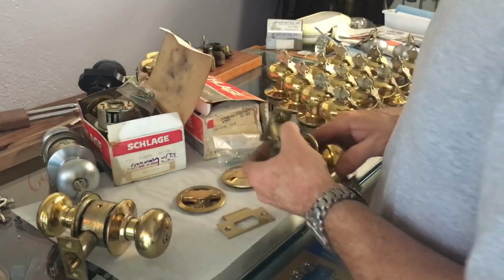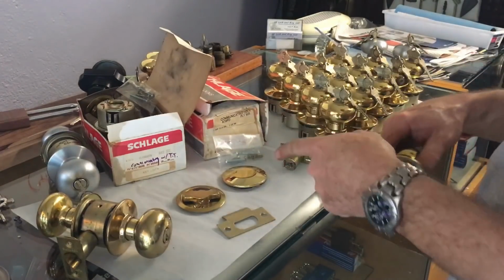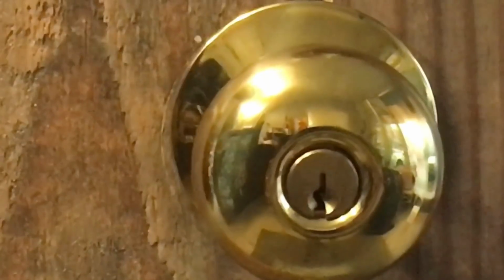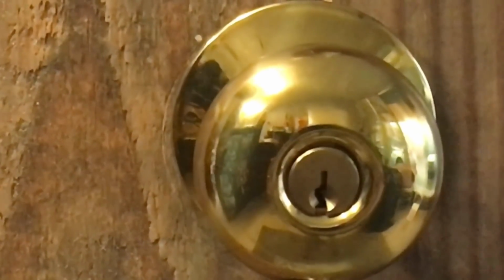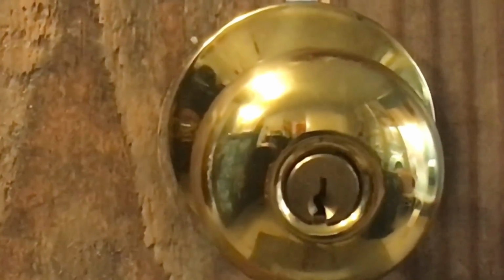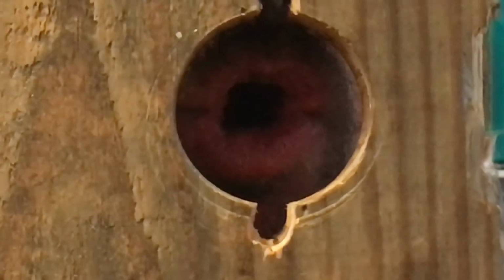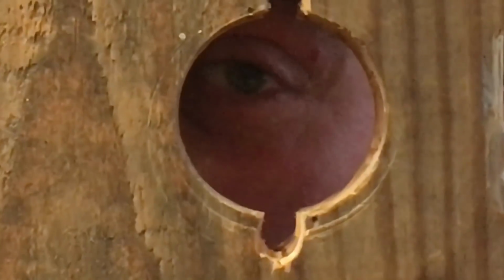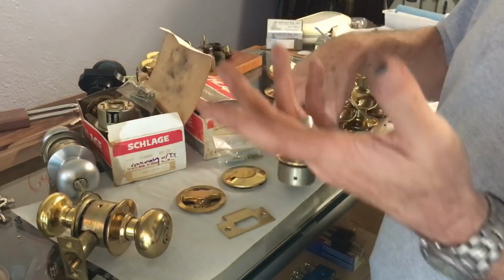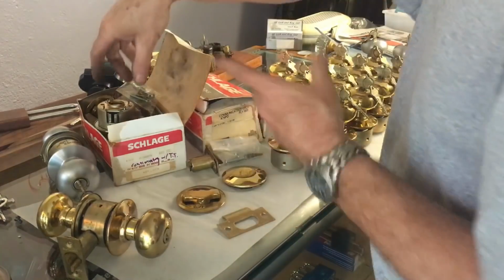So in case you hadn't already realized, you're like, wait a minute, can't I just unsnap that plate and take the lock off the door from the other side? Hello? Hello? Is anybody inside? Hello? Why, yes, you can. Okay, well, I don't know what to say about that.